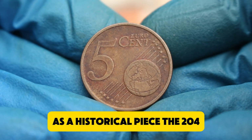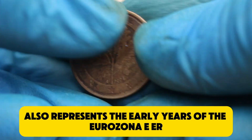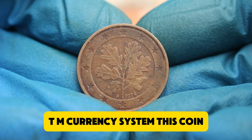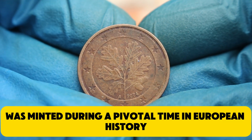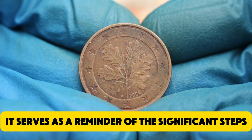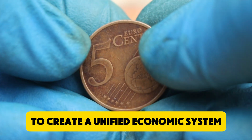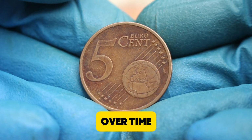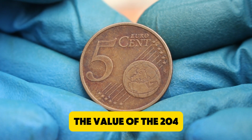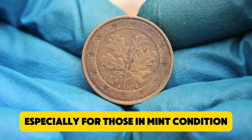As a historical piece, the 2004 5 euro cent coin also represents the early years of the Eurozone currency system. This coin was minted during a pivotal time in European history, just after the introduction of the euro in 2002. It serves as a reminder of the significant steps taken by the European Union to create a unified economic system. Over time, as euro coins from this period became more collectible, the value of the 2004 5 euro cent coin could rise modestly, especially for those in mint condition.